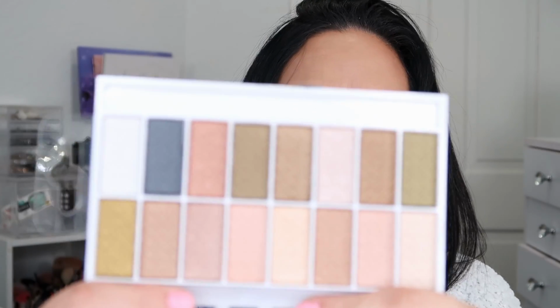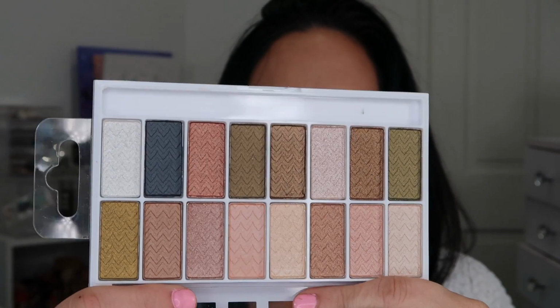Oh my gosh. I just realized, as I'm looking at it, they're all shimmer. Like they're all shimmer shades, if you can see right there. So I guess I did not look at the palette closely enough in the stores. That's not going to be as fun as I thought it was going to be.